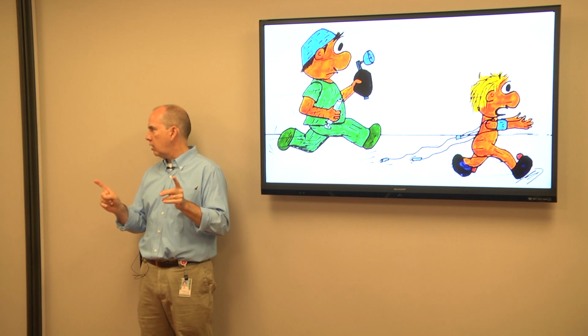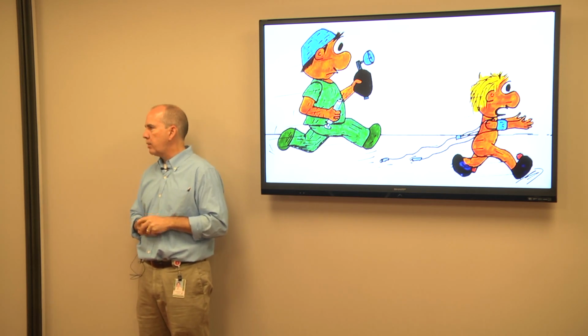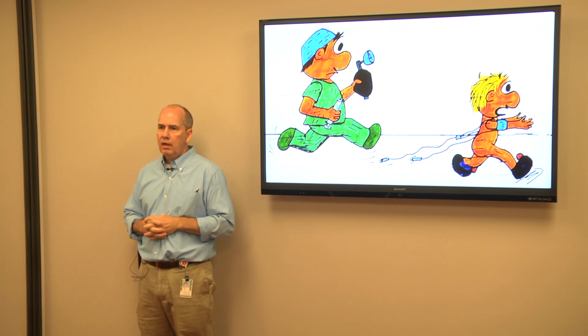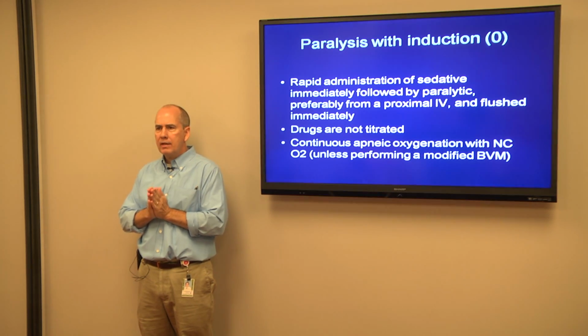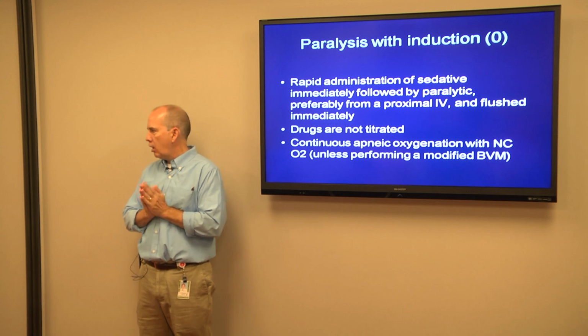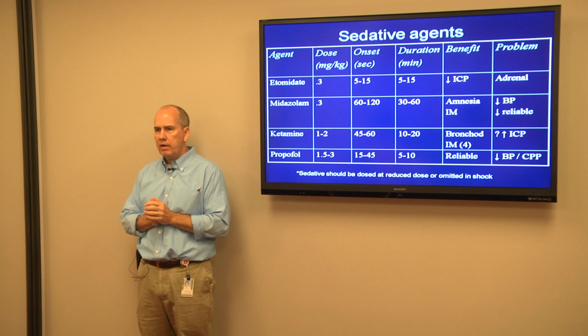So lidocaine's gone. Right? No one's recommending lidocaine usage in the setting of bronchospasm or increased ICP at this point. All right, let's chase after them and go. All right, paralysis. We talked about that. All right, always with continuous apneic oxygenation. Next, unless you're doing modified.